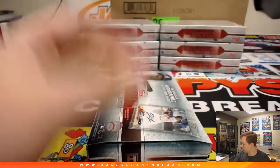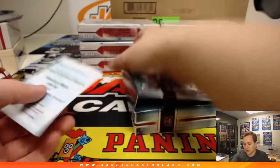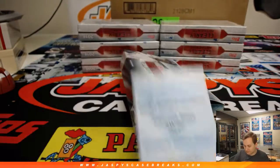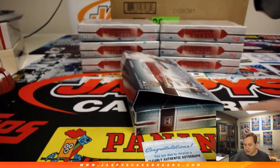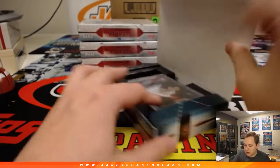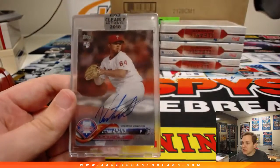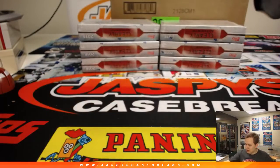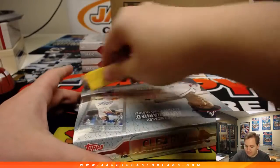Next one. Ooh, another redemption. It is Francisco Mejia. Former Indian, now Padre, I believe. But this one goes to the Mejia spot anyways. That is Lewis. Lewis M with that. And we have a Victor Arano, who I believe was another one given away. Victor Arano, John C. gets the rookie autograph Philly.